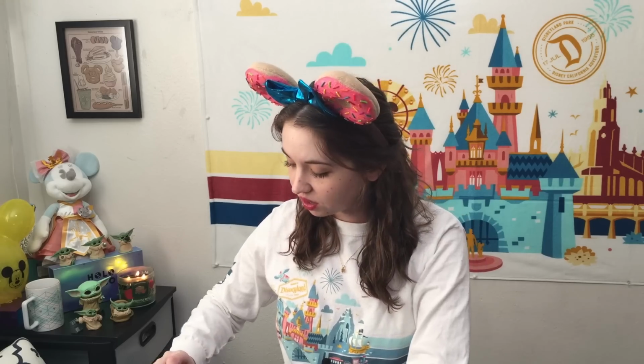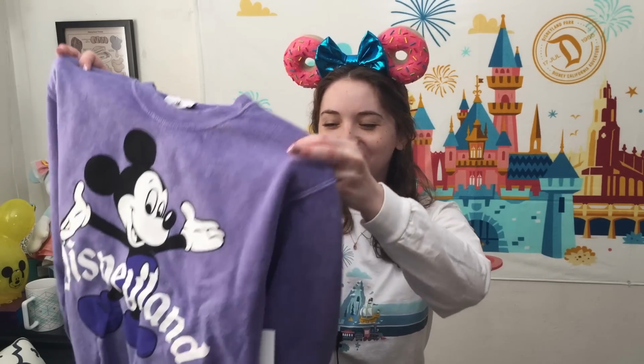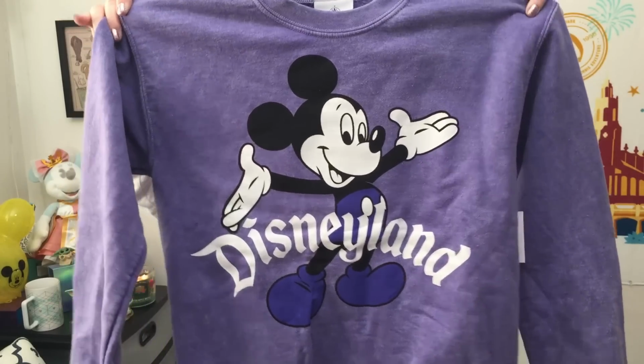Okay, so what you ask is the reason why I really wanted to go to the outlet and what I was really hoping that I would find there, and it is this Disneyland Mickey sweatshirt. I've seen photos of these online and have wanted one for so long, but I never really saw them on Shop Disney, but this one and a few other colors seem to get sent to most all of the Disney Store outlets. So this is a kind of lightweight sweatshirt.